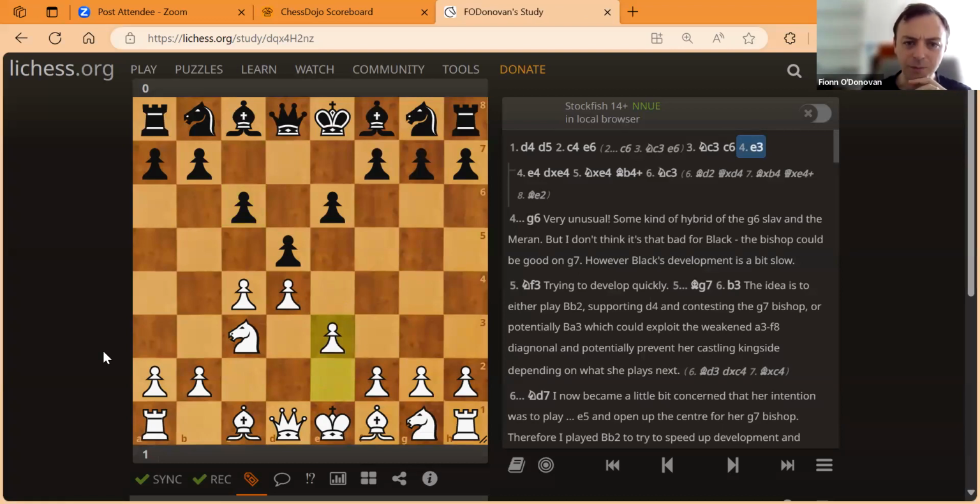And then on move 4 here, my opponent shocked me quite a bit by playing a very unusual move, g6. And this looks kind of weird because all of the pawns are on light squares. Also, black's development seems to be in danger of being on the slow side here. On my next move, I can develop another knight, for example, and it's kind of like I'm 2-0 up in terms of piece developments. And I'd simply never seen this before.